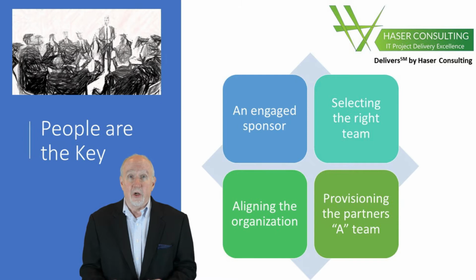Having an organization who understands how the initiative will contribute to the business objectives is important in ensuring that the organization as a whole provides resources to adopt those new business processes and that you do not face resistance to those initiative-driven changes. Selecting the right team that brings the right business and IT capabilities and works well together is crucial. And when it comes to working with a partner, selecting the right people from that partner who have the right capabilities and will fit into your organization is much more important than the partner's reputation.